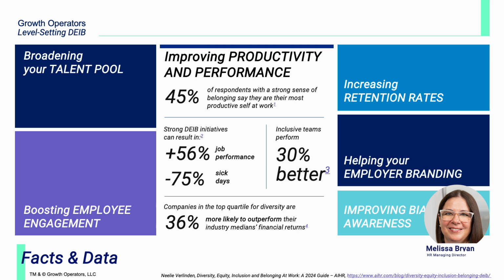Gartner found that inclusive teams perform up to 30% better than non-inclusive teams. And a recent McKinsey study showed that companies in the top quartile for diversity are 36% more likely to outperform their industry's median financial returns.